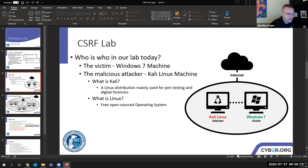One thing we like to talk about in our labs is who is who. Anytime you're in the Windows 7 machine, on that desktop right there, you're the victim. You don't know what happens, or you're not really sure what's happening. You're not the malicious user, you're just the unknowing victim of what's happening. The malicious attacker is every time we're in the Kali Linux machine. Anytime we're in the Linux machine, you're putting on the hat of the attacker, trying to maliciously attack that Windows 7 machine.